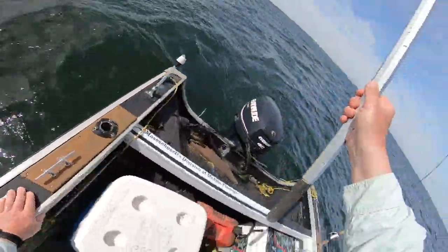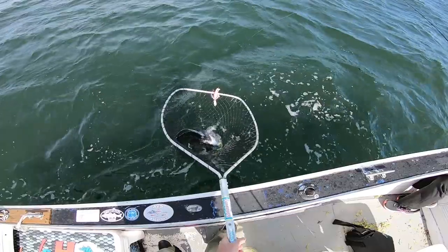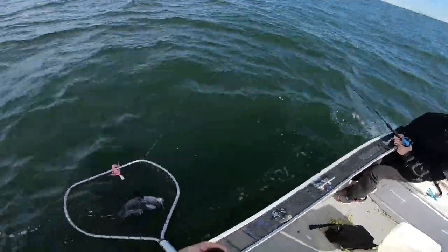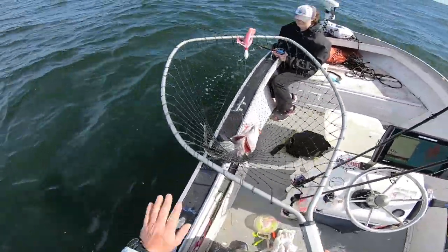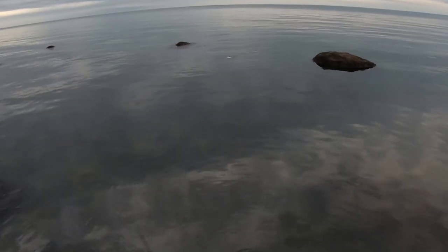That is one of the biggest ones I've ever seen. Wow. Oh, what a beautiful picture that's going to make. You know what? I'm going to just plant us here. Wow. That is... I've never caught one that big. Oh, beautiful fish. That would be my personal best if I caught it. So, yeah, it's a really nice one.